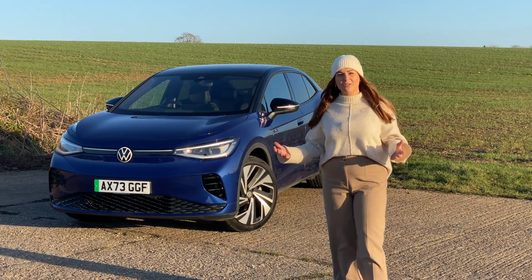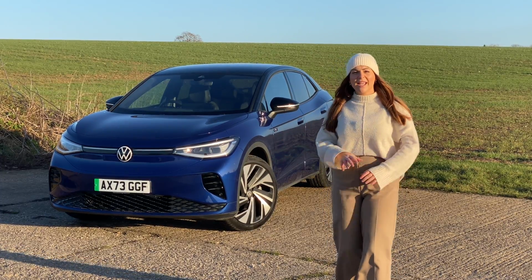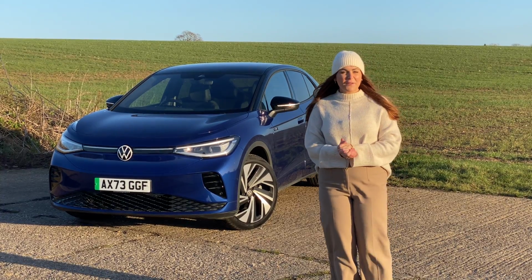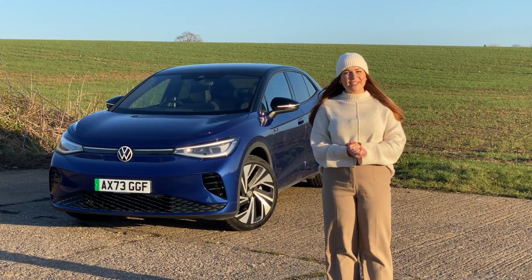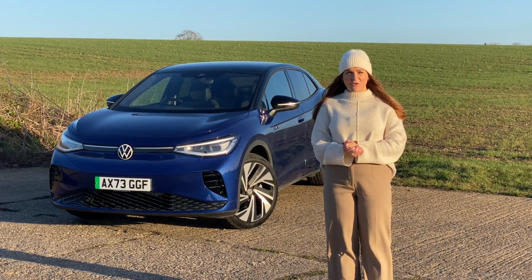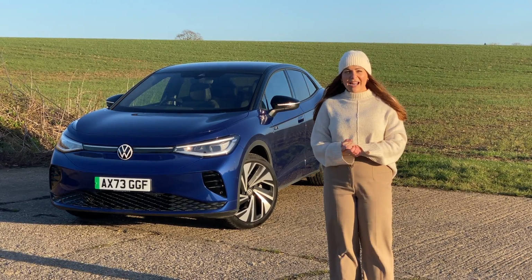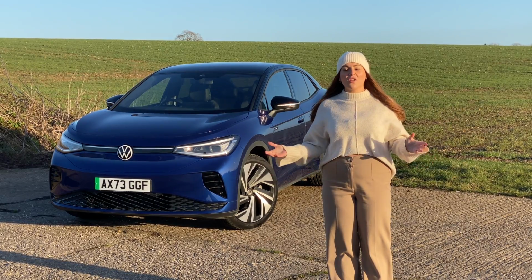Well, I think you'll agree that after spending some real quality time with the ID5, it's a fantastic and very well-rounded electric offering. When it was first released, it was quite expensive, and it didn't really make sense for going for the ID5 over the ID4, or really considering it compared to some of its rivals. But with the huge savings from the Marriott Motor Group, I now think it makes more sense than it ever has. But let me know, what do you think of the ID5?